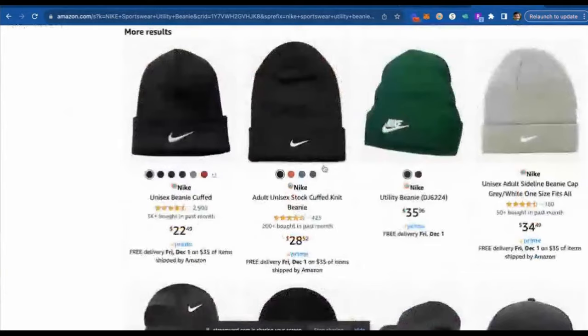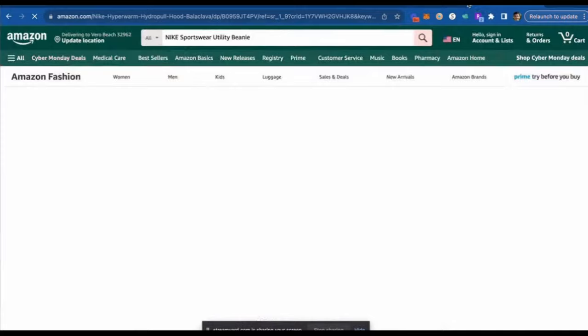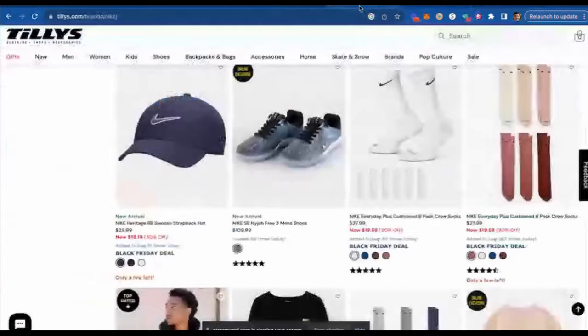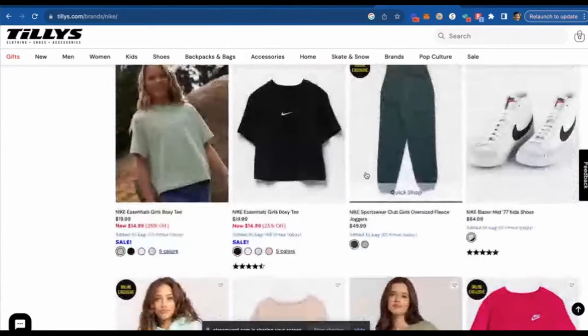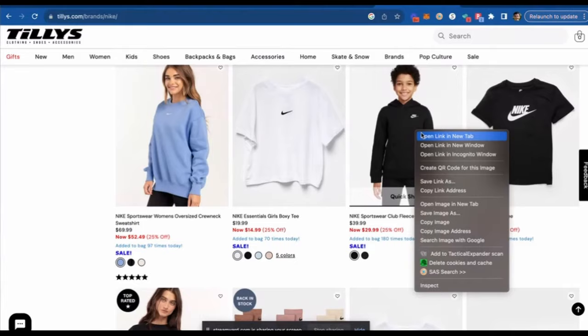All right. Let's see this hoodie. Or this hood. These look like a little expensive hoodies. Yeah, those are profitable from other sites, though. They're just a little expensive on Tilly's, it looks like. Three packs. I don't think those would be good. Kids sportswear club hoodie. Let's check that for sure. Oh, yeah. 29 might be a little expensive there.